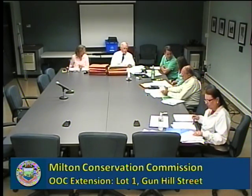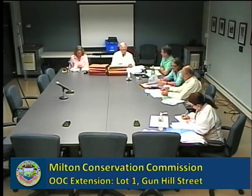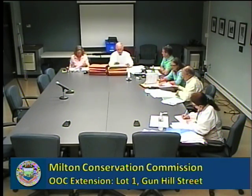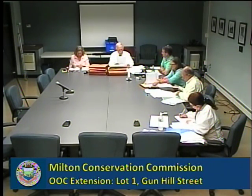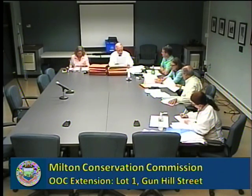Okay, this is lot one, unless we want to reevaluate it. Lot one on Gun Hill Street, and the applicant, who is Tom Corcoran, said, "Dear Kathy, I'm writing to request that the order of conditions issued for lot one, 135 Gun Hill Street, be extended for 1 year. The order is due to expire on 11/30/15. I would like to extend until 11/30/16. I expect to begin construction this coming fall. Please let me know if there's anything else you need from me."